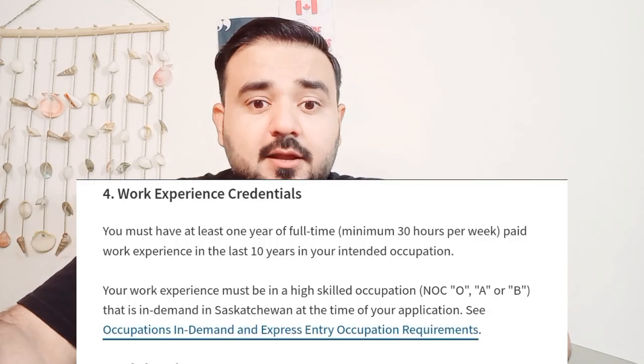Now, Saskatchewan is very strict about their documentation, and when it comes to work experience documents, first of all, you need to have at least 1 year of full-time work experience in the recent 10 years. This is a requirement. Now you might say that 1 year experience gives me only 61 points. So how can somebody with 1 year of experience get selected by Saskatchewan? Well, close relatives. If you have close relatives, you will get selected. So 1 year is the minimum requirement, and the NOC has to be in demand in that particular draw. That 1 year needs to be 30 hours per week minimum.